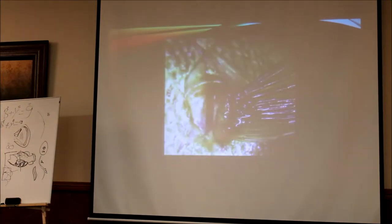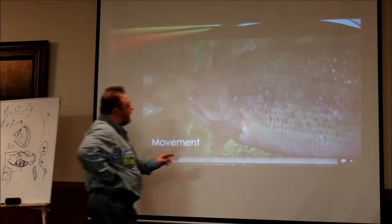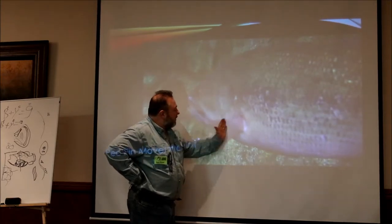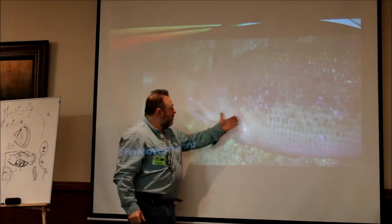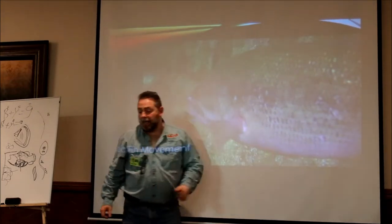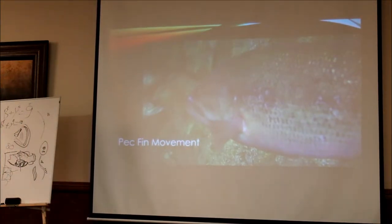Oh, stop right there. This is perfect. This is subdermal muscle. When the fin pushes up against the body, the muscle is internal. When the fin is open, part of it is external. There's a pocket right back there. That's important. That's a piece of anatomy. That's a piece of function. I want to see that. Okay, go ahead. Play.